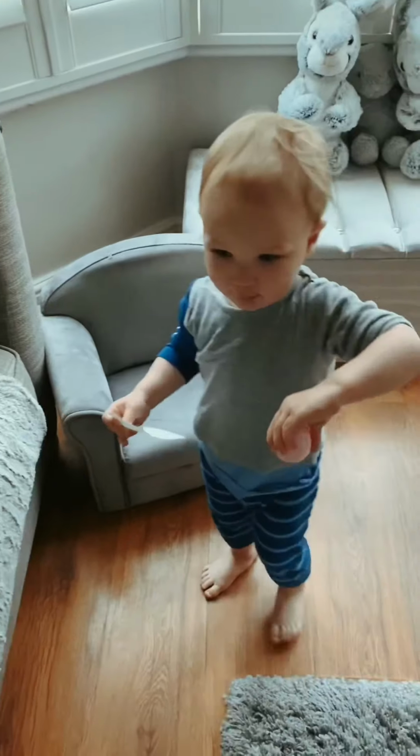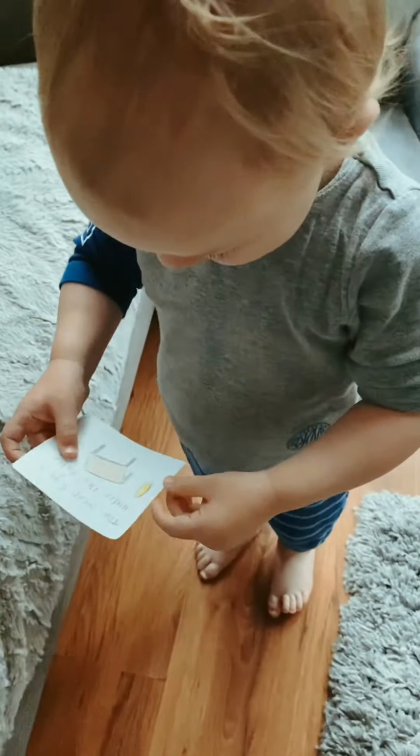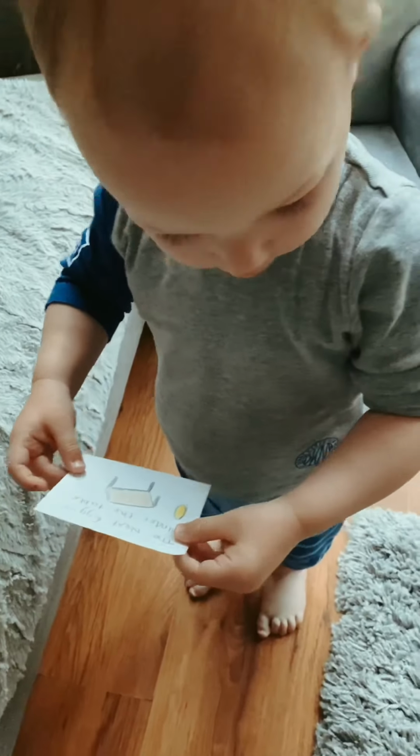This year we actually read out little instructions for Leo of where to find his next egg, and this worked really well because he absolutely loves following instructions at the moment.